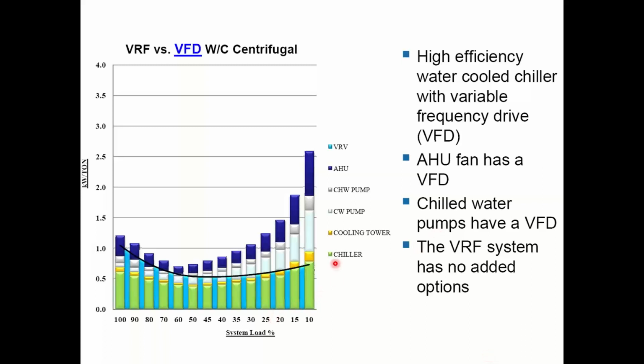And then after that, in green is my chiller efficiency at various load points. After I count the chiller, then I've got to add the energy of the cooling tower. Then I've got to add the chilled water pumps. Then I've got to add the condenser water pumps. Then I have to add the air handler fan energy. And once you add all those things in, the chiller doesn't always beat VRF.